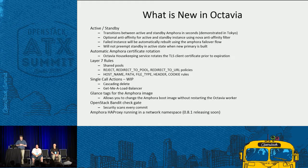We had aspirations to do single call actions. So being able to create a whole load balancer top to bottom, the load balancer, the listener, the pool, the members, everything in one API call. And along those lines, we wanted to have cascading delete. So you could say, I want to delete this load balancer, cascade, and delete all of those resources that are associated with it. This was something that the UI folks were really looking for. We got really far along on that, but we ended up running right up against the Mitaka deadline. And so those are still work in progress. The code is up there for review and should merge in Newton 1.